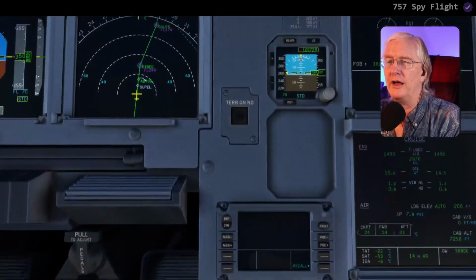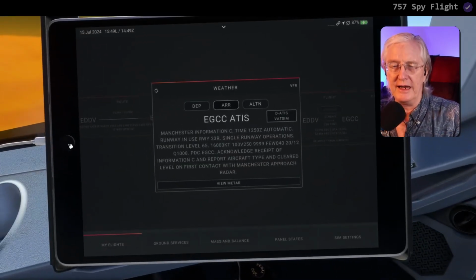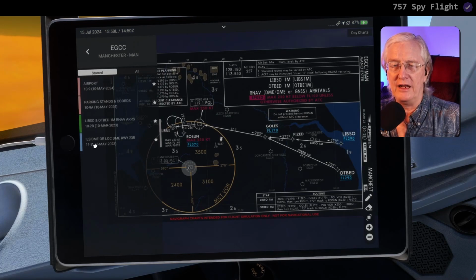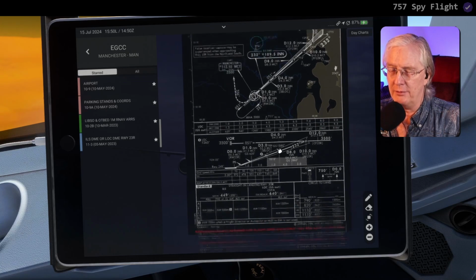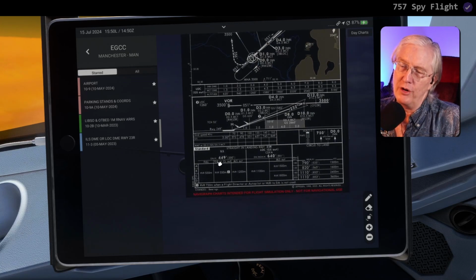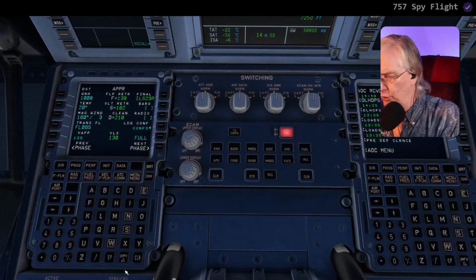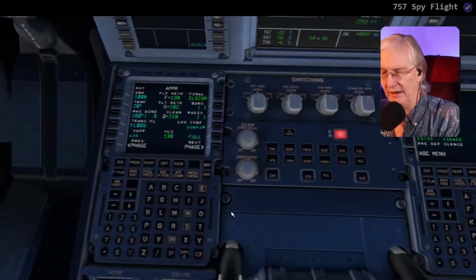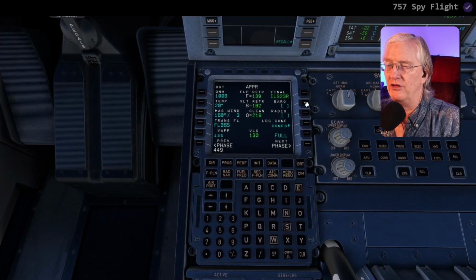Look up here. Are we at top of descent? We've got about 15 miles. So we're going to get out of this. We can go to charts, and we're going to get the arrival chart. We're going to look down here at the bottom, and the minimum is 449 feet. So we're going to put 449. Was it 449? Yep, 449. Put that in here. That goes in the minimum box. That's good. Go back to performance.